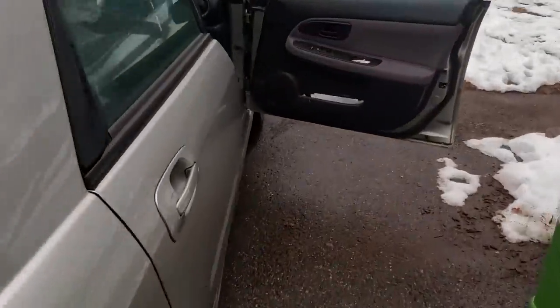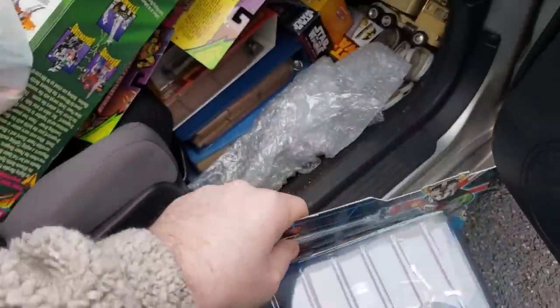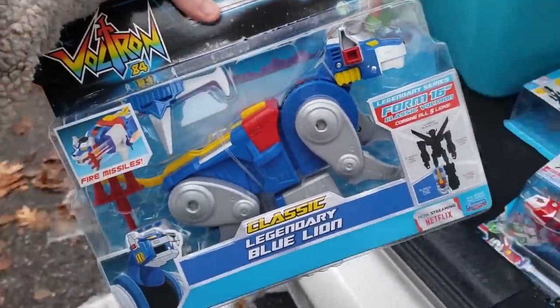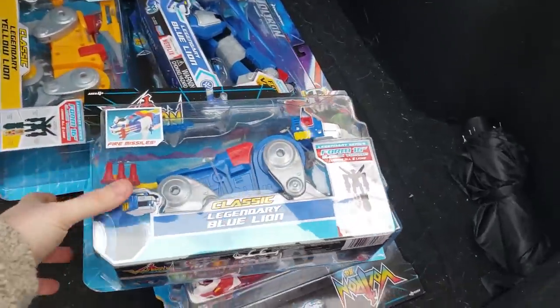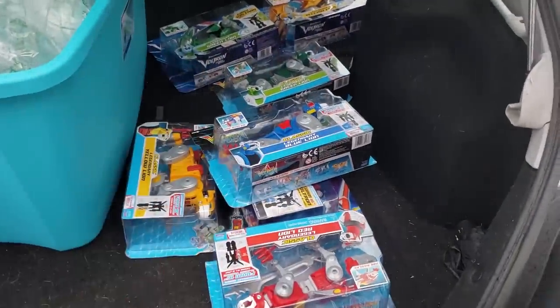I think I have another. Yeah, I have a blue one down here, and I think this might be the last one. I might have one more hidden in the car somewhere. So we'll look him up as well. And look at that. Now streaming on Netflix. See if he's worth anything. Sell him for 20. So we have a bunch of $20 ones, a couple high dollar ones.